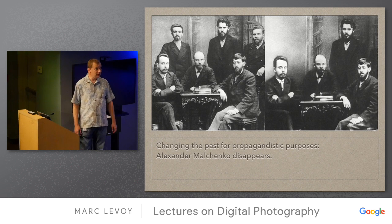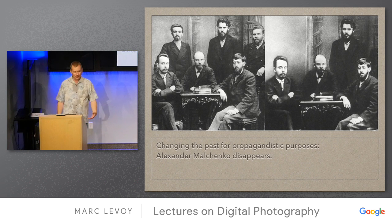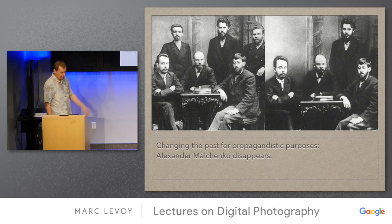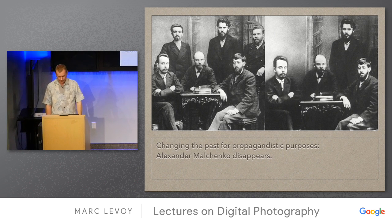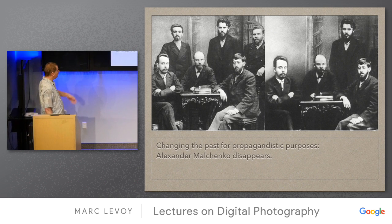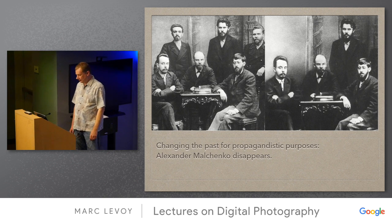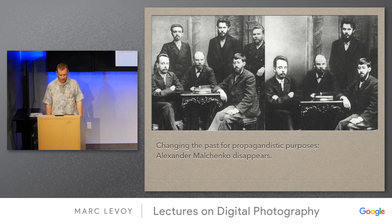The Soviet Union is, of course, famous for altering historic photographs to align the official version of the past with whatever the current ideology was. This picture was taken in 1897, and it shows Vladimir Lenin and his League for the Struggle of Emancipation of the Working Class. On the left is the original version, and this is the version that was seen after 1930, when this guy up in the corner, Alexander Malchenko, had been accused of being a saboteur and had been executed, and so he was completely obliterated from history, at least for a while.